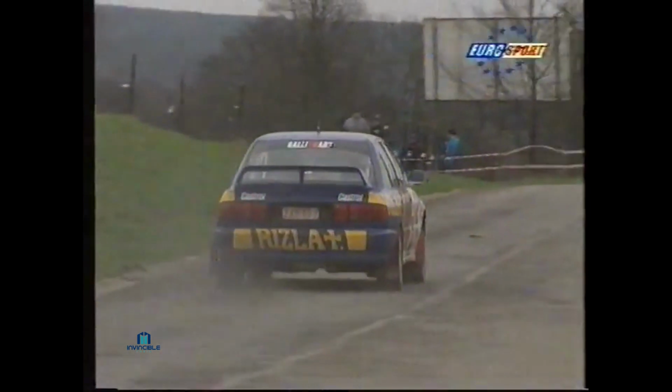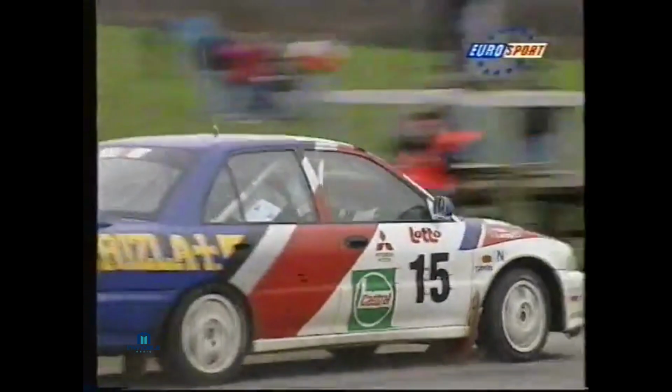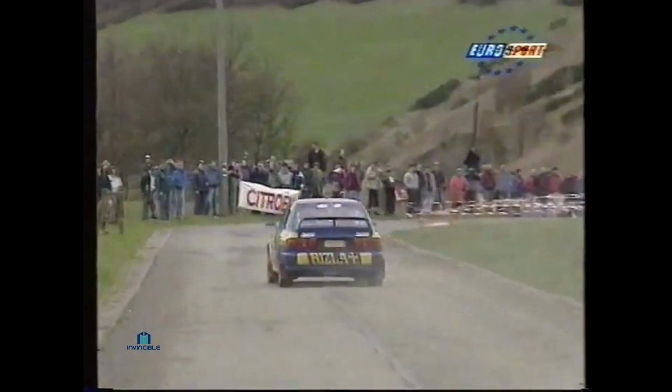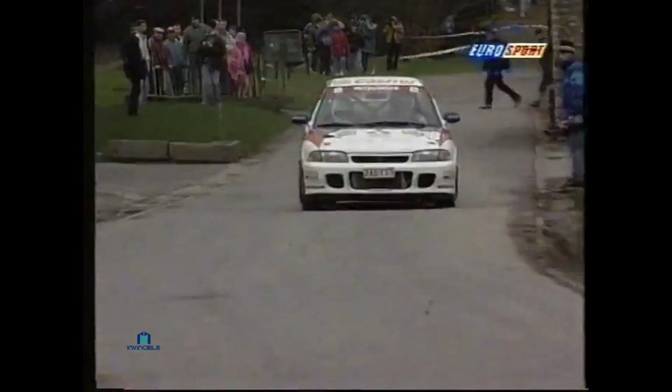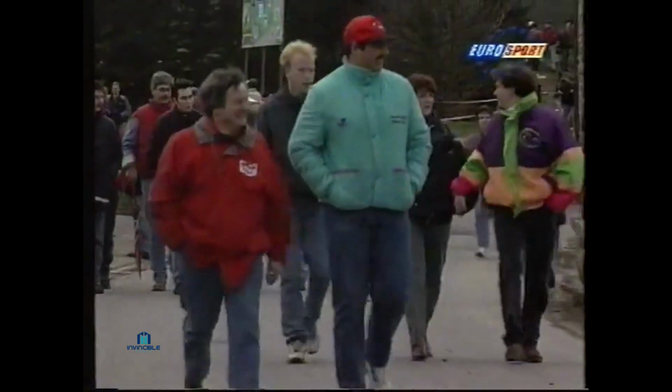Power down well, and if not perhaps as spectacular, the Renault's still quick. Fifteen is the Mitsubishi Lancia of Pascal Smets. Very much on a roll at the moment, Mitsubishi in rallying. Determined to go well. And with a tie for times on stage 1, stage 2 showing every chance of a further battle.